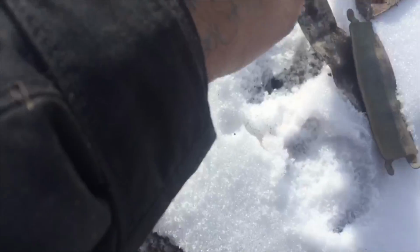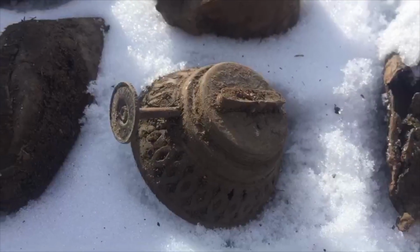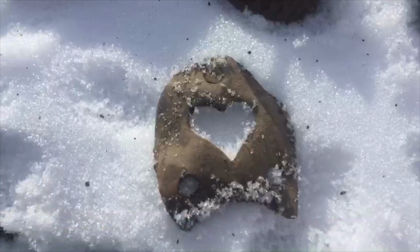And then I guess you'd say that was your favorite find of the day. That one right there. The lamp. Yeah, that was my favorite find of the day. Where is it? Right there. Yeah. The heart.